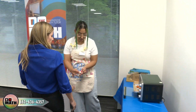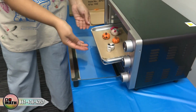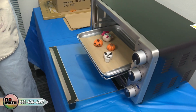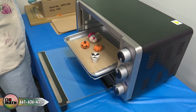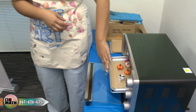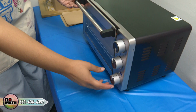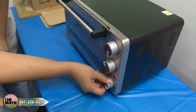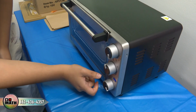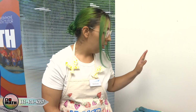So we're gonna add a new addition to our sculptures that are gonna be baked. When you're using polymer clay, it doesn't take as much heat for it to be baked and get hardened. So if you're doing this at home, you want to set the oven at 275 and put it in there for 15 minutes. So we're gonna do that right now. Once they're ready, they'll be pretty hot, so we want to be careful and use some mittens to take out the sculptures.